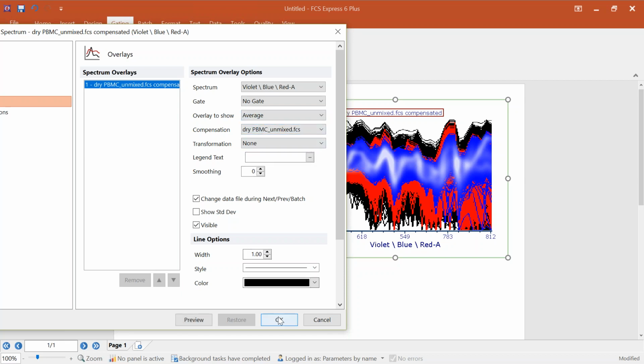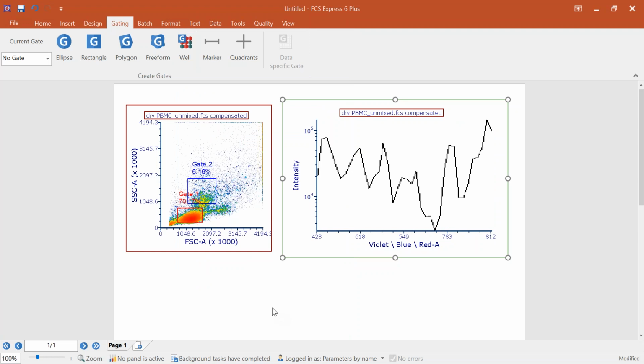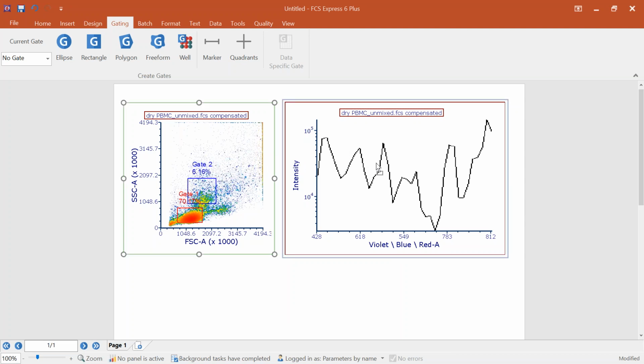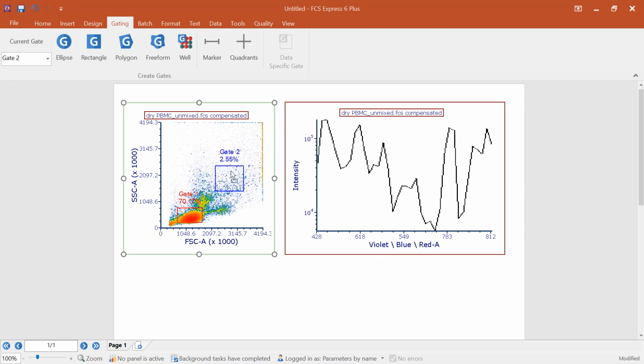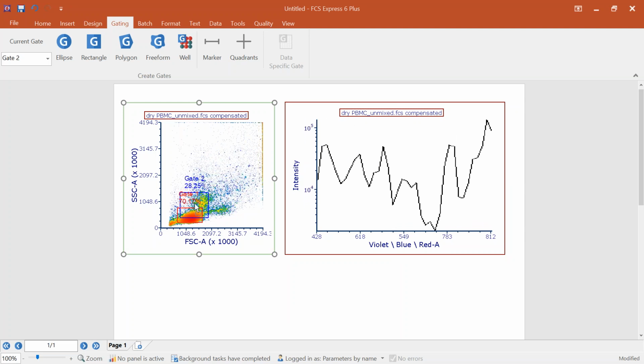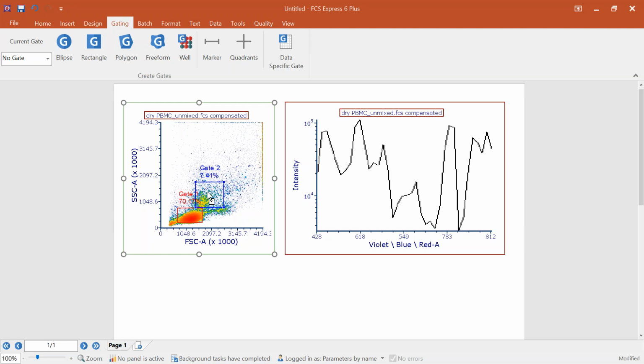And if we choose average and click OK, you can see that we're now viewing the average spectral line associated with events. And if we apply gate 2 by dragging and dropping onto the plot, we're now looking at the average spectra for gate 2 as we adjust that around. So you can use all of these standard flow cytometry tools with these spectral plots just like you're used to doing with any other analysis in FCS Express.